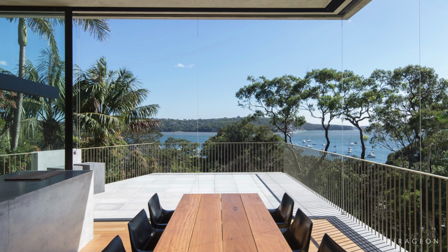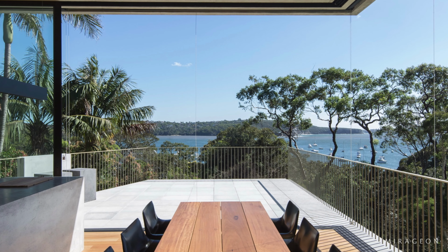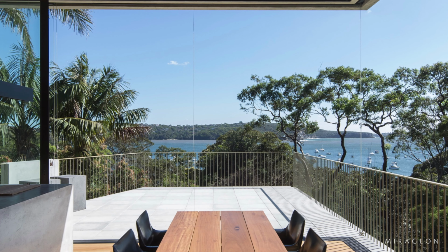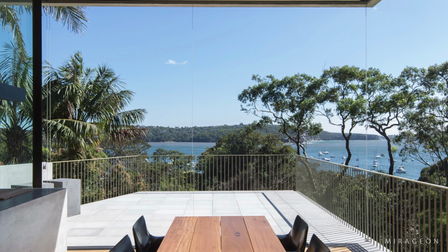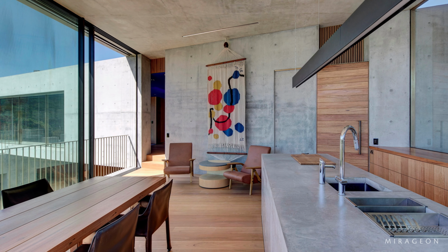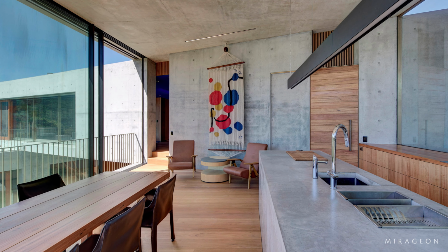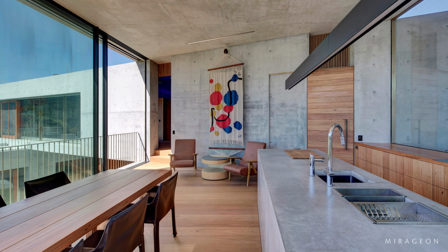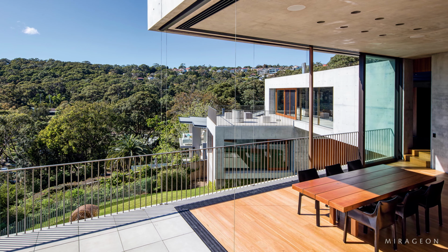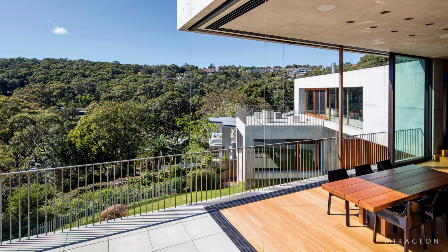From within the house, views are carefully edited and framed to create a sense of serenity and isolation. Fixed glass windows are housed in deep concrete reveals. All opening windows are framed in timber and slide on concealed tracks. Recessed into the concrete above are retractable louvres. The whole house can close down against the dramas of Australian coastal living.